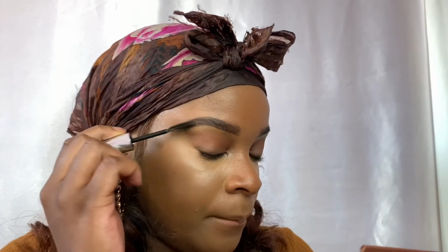So now that we got that done, I would say definitely invest in a brow gel. Brow gel is no lie the best brow product in the whole entire world. It keeps your brows in place and it gives it a more defined look. I just can't explain it. I'm in love with that product, and that's by Anastasia.